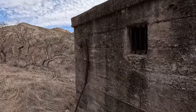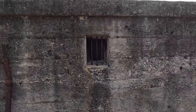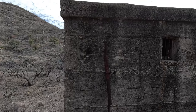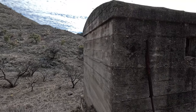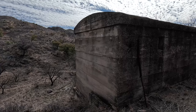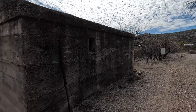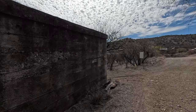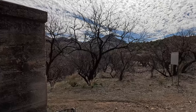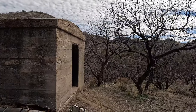Yeah, not a lot to see on the outside. It's all just thick concrete walls. That might be a neat little picture. Just rebar in the windows to keep them from getting out. And they said that because there was no heat and no bathroom inside, it was most likely just used as a holding cell until they could stop by and pick them up and take them to a bigger town for more permanent holding.